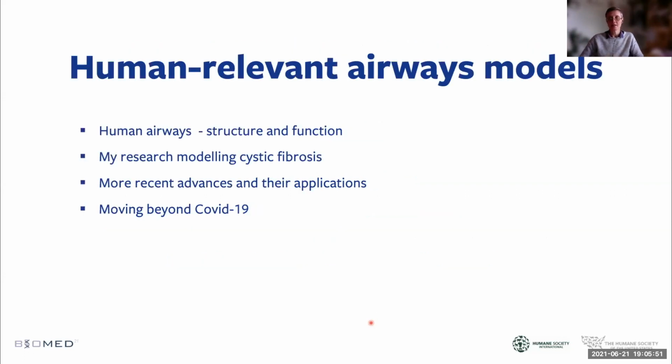And like Kat just said to you, I wasn't always an animal protection person. I was a proper researcher, so I did actual experiments, and I'd like to take you back in time a little bit to talk about that. And that was my research modeling cystic fibrosis. So in order to do that, we're going to have a quick look at the human airways. What do they look like and what do they do? Then I'll go through some of the data that we had collected using human relevant models of cystic fibrosis. And then we'll look beyond that, because in 5 years, a lot has happened for human relevant modeling. So we can see what's developed since then and where might we apply it.